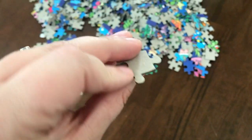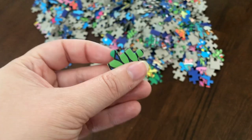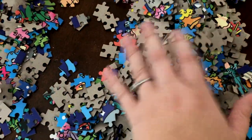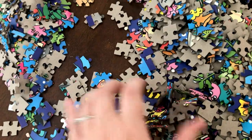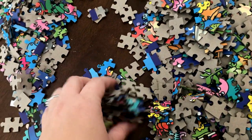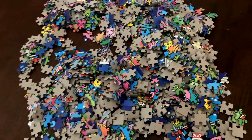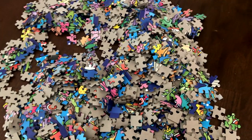Totally what I love. You know, just traditional cardboard backing, very bright, matte, thick. It also doesn't look like there's too much puzzle dust, just a little bit of residual dust, but nothing crazy. So I'm excited to jump into this. So let's just get started.